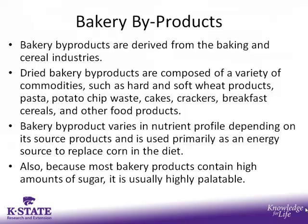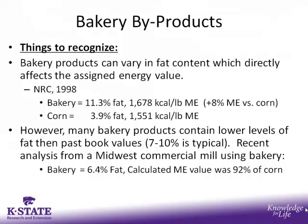But how do we value it? If we go to the NRC in '98, there's a new National Research Council publication coming out this summer. I'll be interested to see what the new values for a lot of our ingredients are in the update. But if we go back to the NRC, which is the standard book value used as a starting reference if you don't have an analysis, it's 11.5, just over 11% fat, and on an energy basis, 8% greater than corn. Good energy source. It's higher in fat, so we have more calories. However, many bakery products actually contain lower levels of fat than book values. If you look at the many different places it comes from, in different mills, a fat level of 7 to 10% is pretty typical, which is lower than the 11. As you take fat out, what happens to energy? It has to go down. Feeding less fat, energy generally goes down.